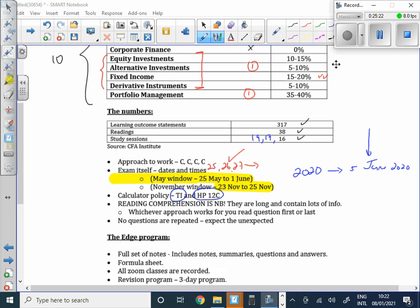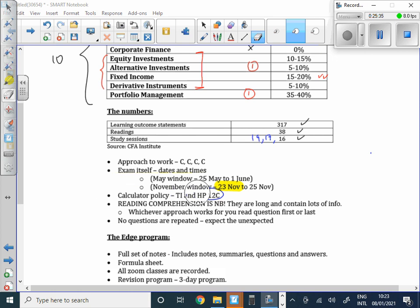Very briefly, and those guys that have been part of the EDGE program before are very familiar with this approach. I'm not going to spend too much time on it. We talk about our four C's as part of the EDGE approach. Number one, the first C, is consistency. When we talk about consistency, guys, we're talking about an everyday approach. Everyday work.